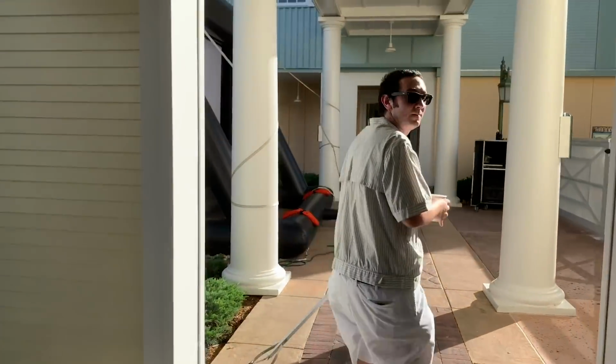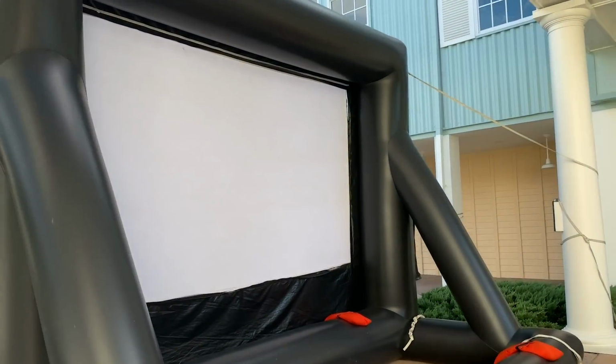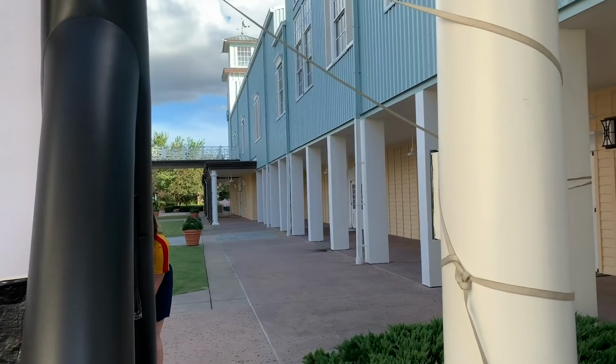So now I think... Oh, look at that. It's for movie night. So I guess this is where they have their movie nights at Saratoga, right here by the Preview Center. That's cool.